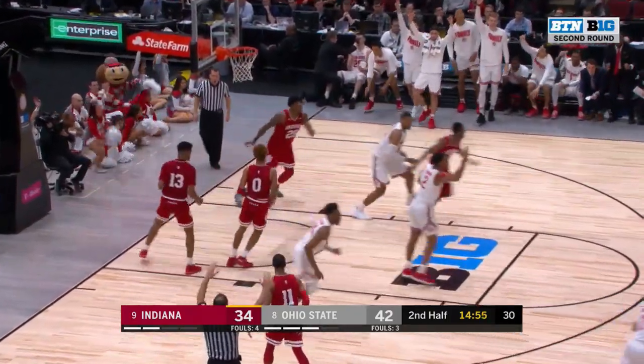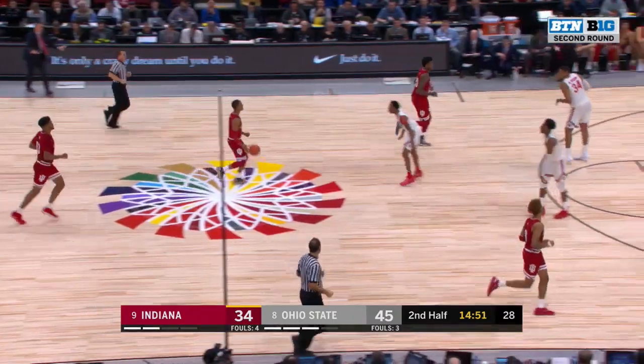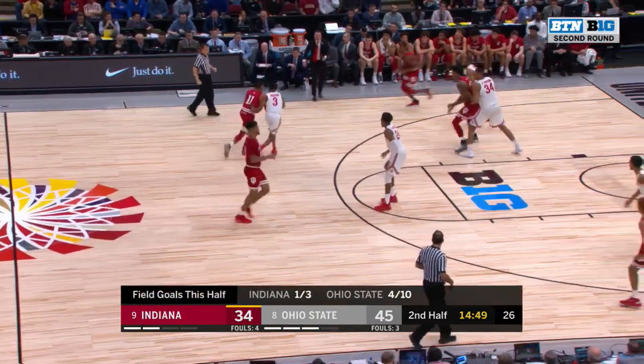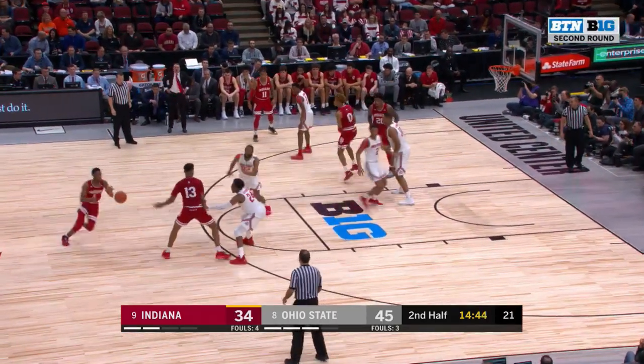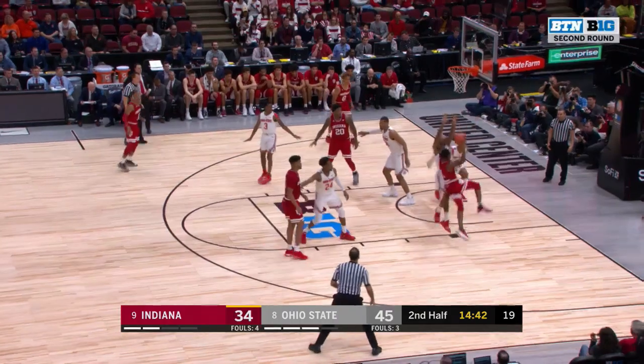Peter Jackson hits a three. Boy, lining that one up, true, but knocks it down. C.J. Jackson now with 10. And he's a capable three-point shooter, 38% behind the line on the year. Ohio State starting to add to it.